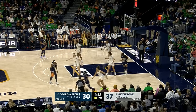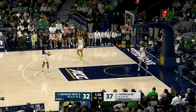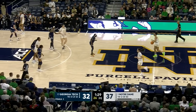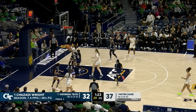King now away from the ball with the defense, and there's another true freshman. You see her confidence shine. And I love that sometimes freshmen don't even understand that they're supposed to be a little starstruck in the spotlight, right? They come in and they're just like, all right, I'm gonna play as hard as I can.